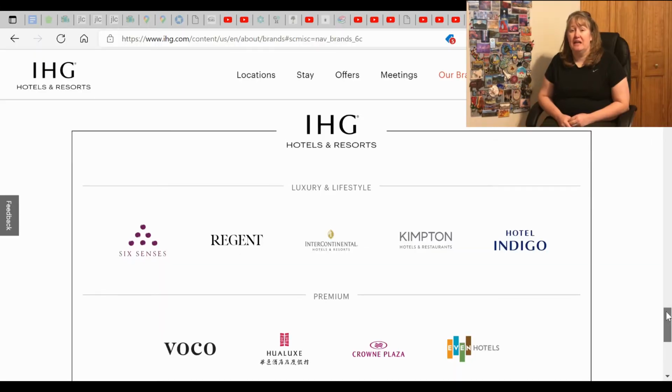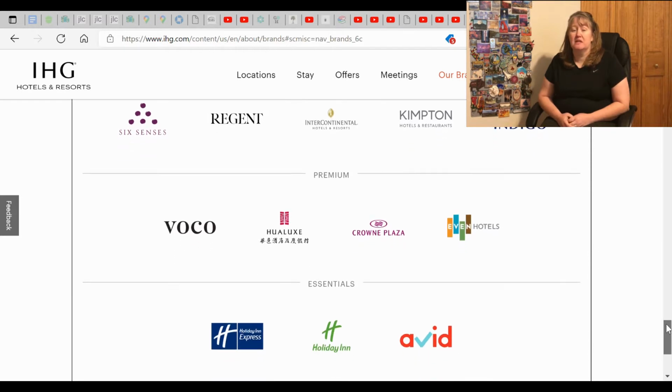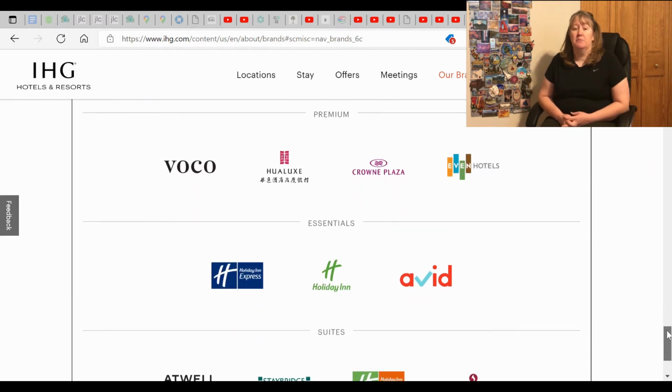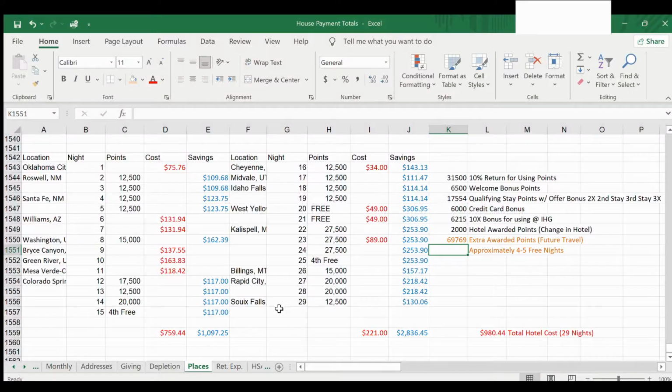we stayed in an IHG property. So that is Holiday Inn, Holiday Inn Express, Staybridge Suites, Candlewood Suites, things like that. Most of ours were Holiday Inn Expresses. We did some Holiday Inns. You can see a list of our 29 nights. What you'll see is either I paid the money for them or I paid points.